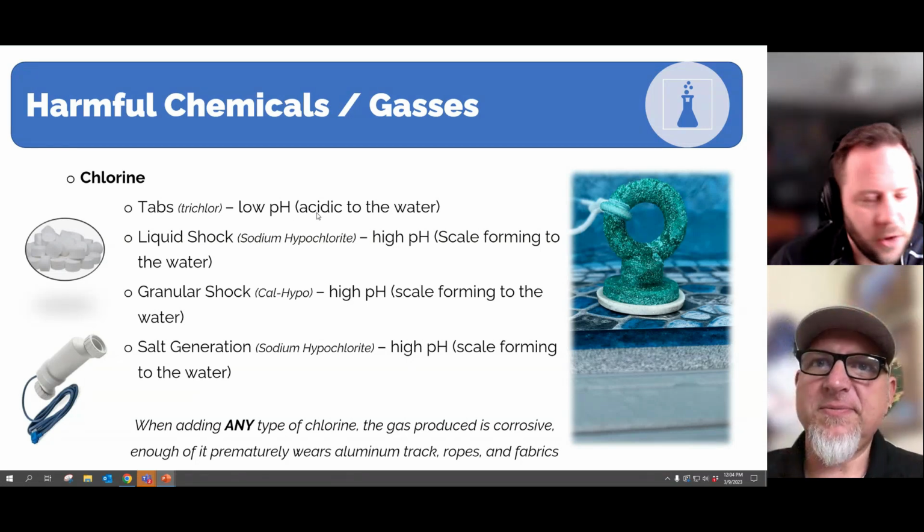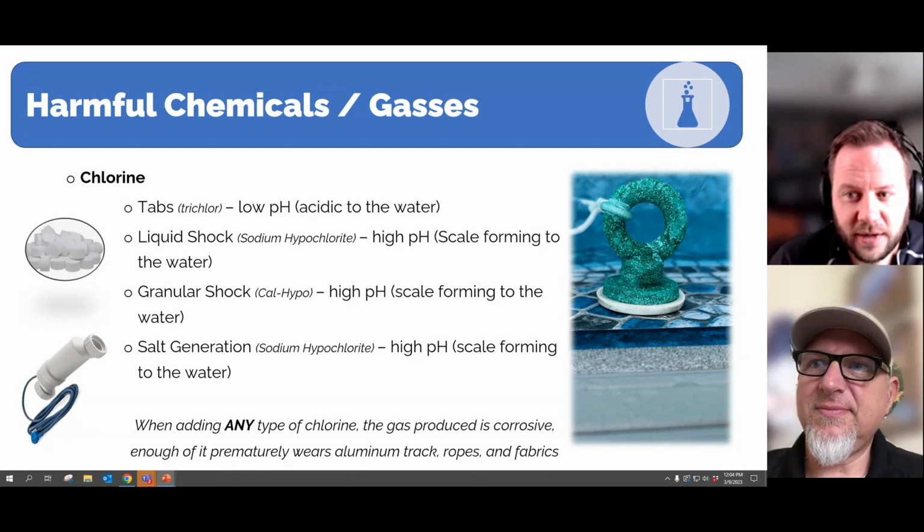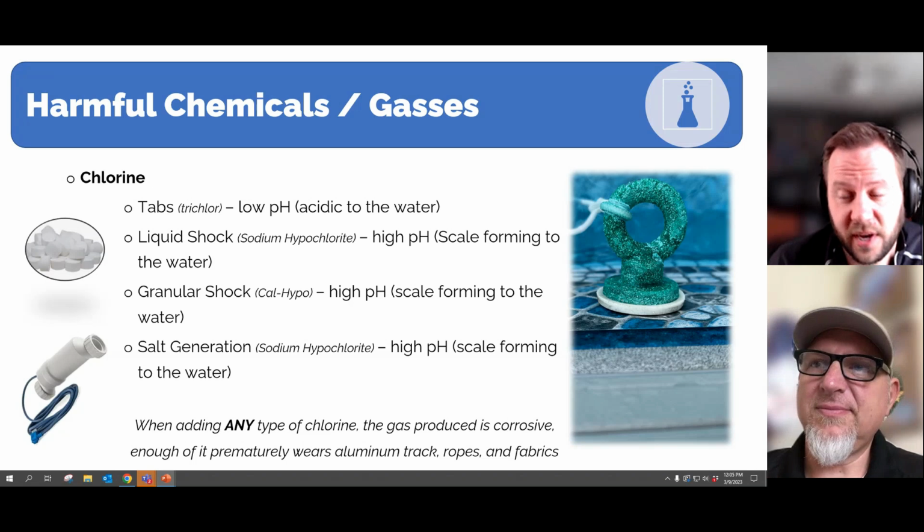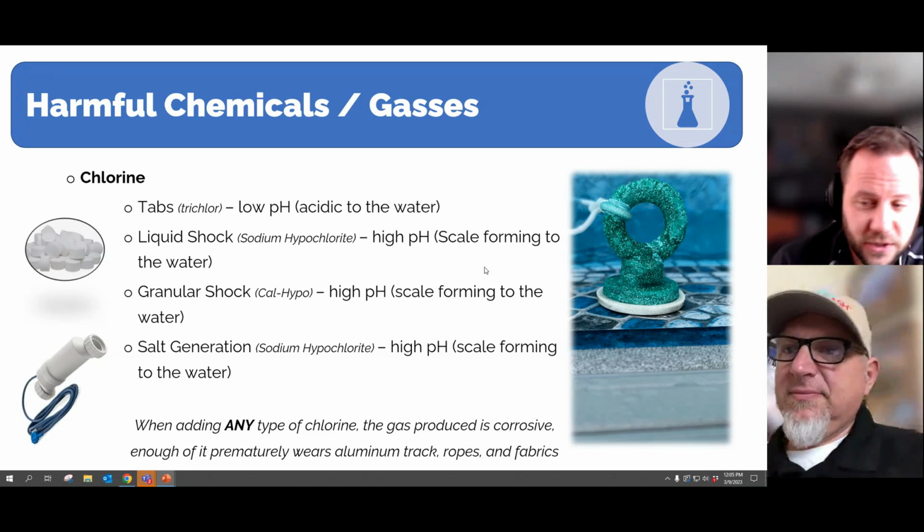We already talked about this. Tabs, low pH, can make the water acidic. Acidic water can be bad for vinyl. The auto covers are generally made out of vinyl. Liquid shock, high pH. This can cause scale to form on the pool surfaces, pieces of equipment, everything under there. Granular shock, also high pH.